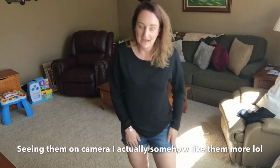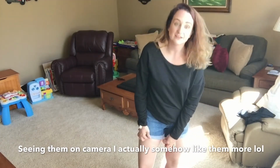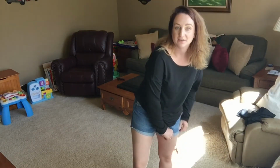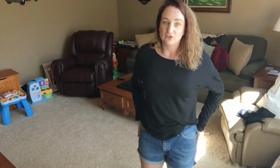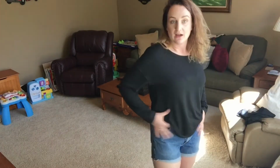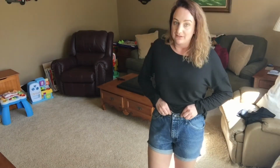I mean, they're not bad, but this one has a little bit more of a rollover than this side. I feel like they're a tiny bit short, and I have not distressed them yet. I really want to distress them, but I do like these. These are more of a dark wash, and I love that they're super high-waisted all the way over my belly button.